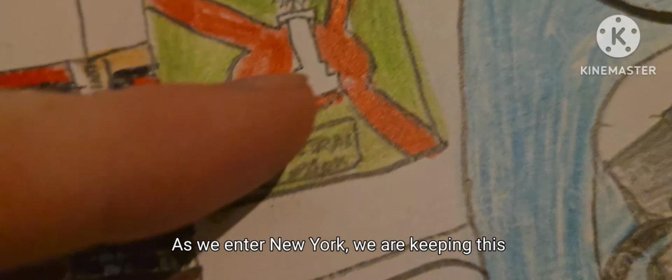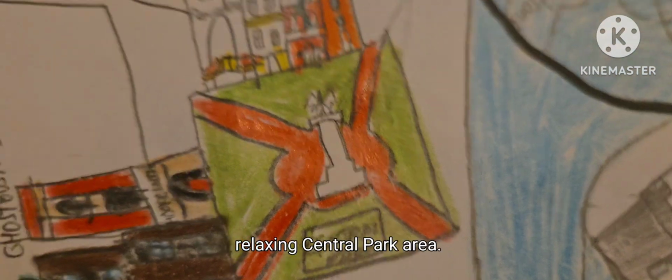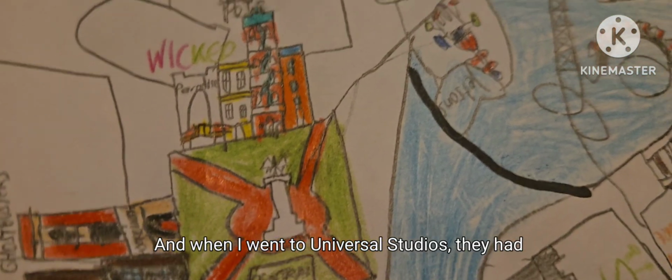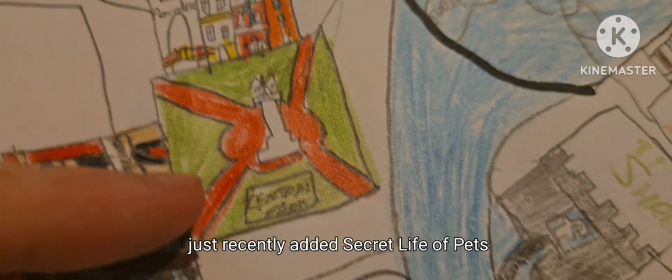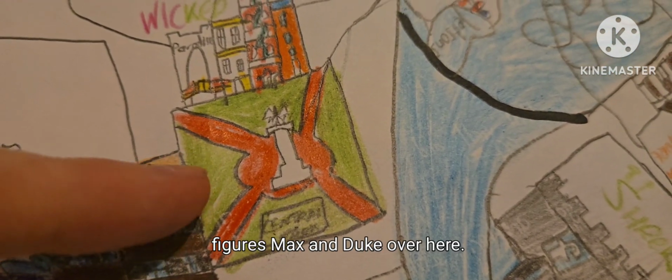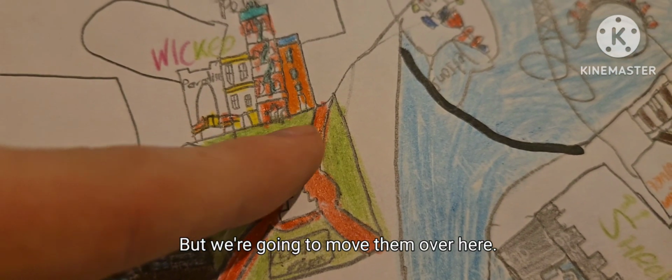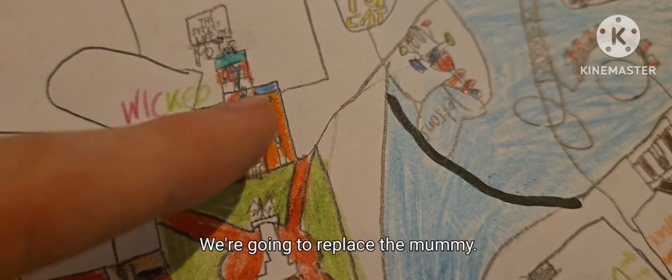As we enter New York, we are keeping this relaxing Central Park area. And when I went to Universal Studios, they had just recently added Secret Life of Pets figures Max and Duke over here. But we're going to move them over here. We're going to replace the mummy.